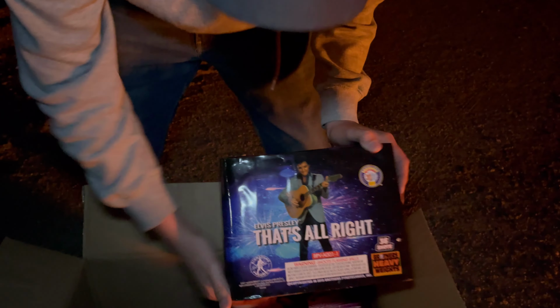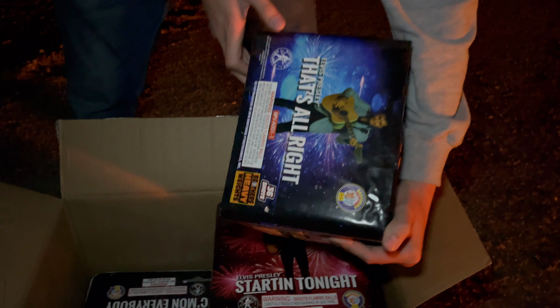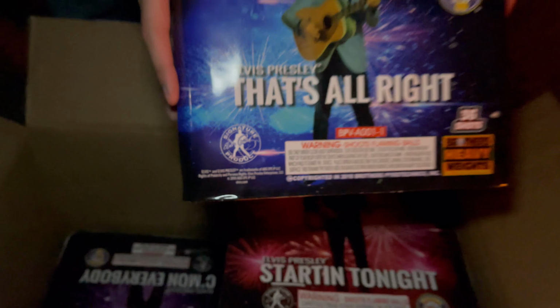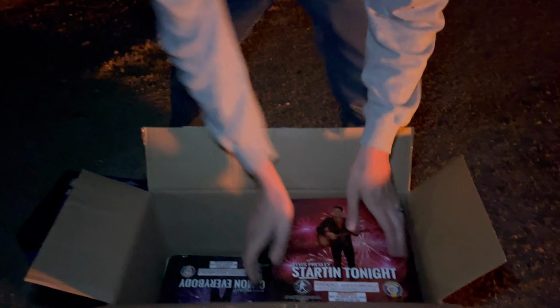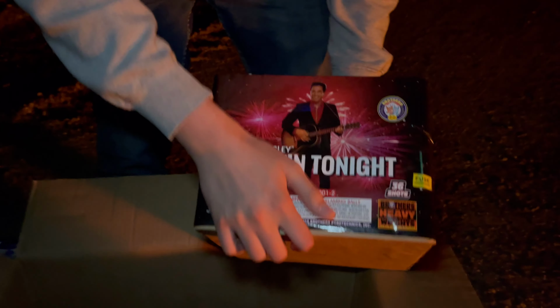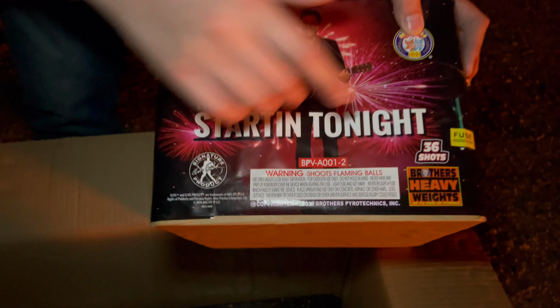And we got this weird brand on here. I don't know what that is. Signature product, so that must be a Brothers exclusive right there, and check that out. Anyway, this is 36 shots. Let's take a look at the other ones and make sure that they are all the same shot count, because I have been surprised before in the past, and these cake assortments are not all the same shot count.